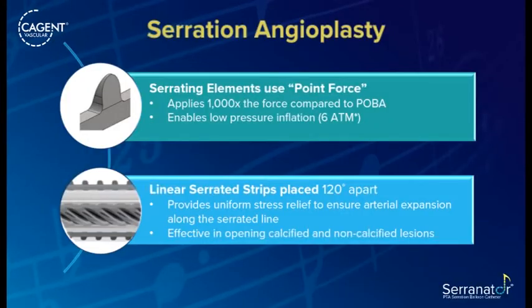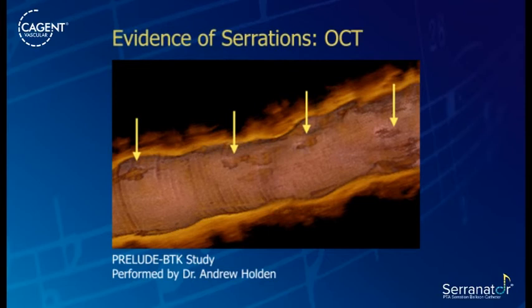With serration technology, we can actually create, in a very microscopic, localized environment, 1,000 times the force of a plain balloon. And the key is not to deliver that force randomly or willy-nilly across the balloon surface. The key, I think, is to create these very specific and localized points that then form essentially a symmetrical stress relief plane, where the energy of the balloon that follows the creation of serrations is allowed to be directed along that line, so that the artery can expand in its most pleasing possible way.